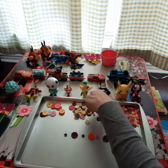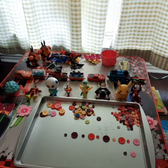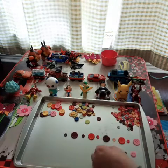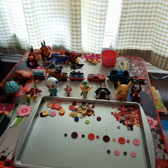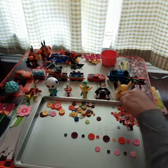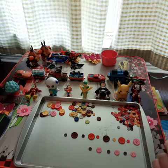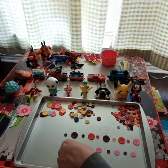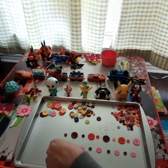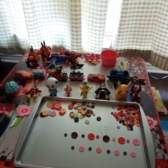So let's use these middle ones. Let's use pink and purple. How about that? Pink, purple. So we repeat them. Pink and purple. And what comes after? Pink, purple, pink, purple, pink. Pink, purple, pink, purple, pink, purple. Very good. And after purple comes pink. Pink, purple, pink, purple, pink, purple, pink. Very good, purple. You see, we can do all kinds of patterns.